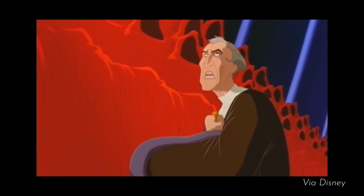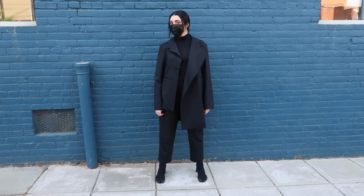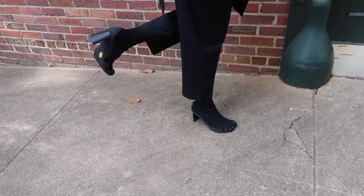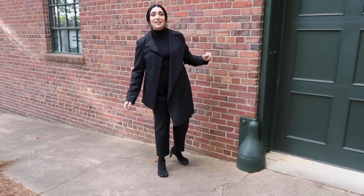Or like I'm Disney bounding as Claude Frollo. Like fire, hellfire, my toes are on fire. But on that note, despite liking the outfit, my feet were really hurting by day 2. You stretching? I'm trying to give each foot a break, you know?